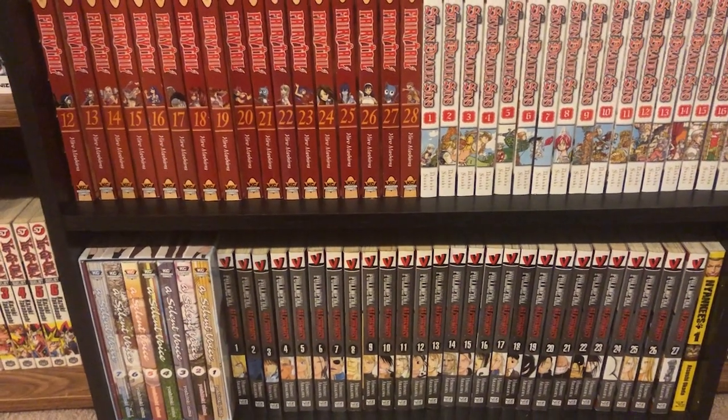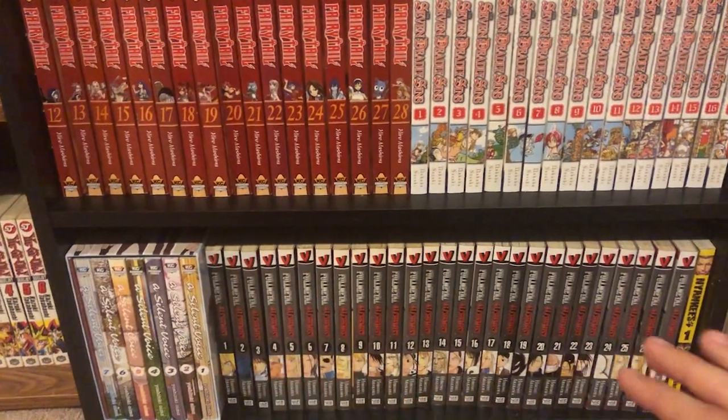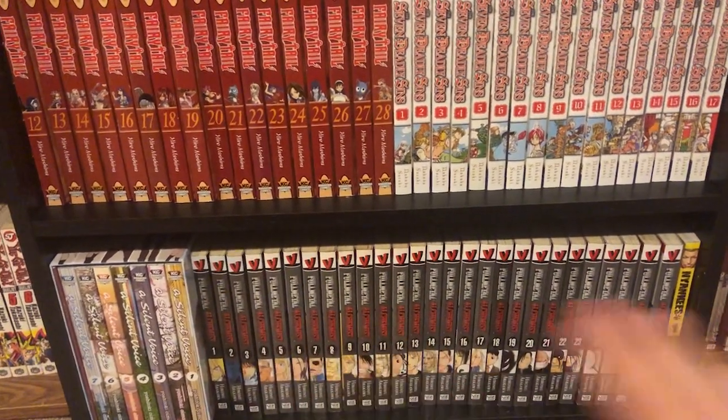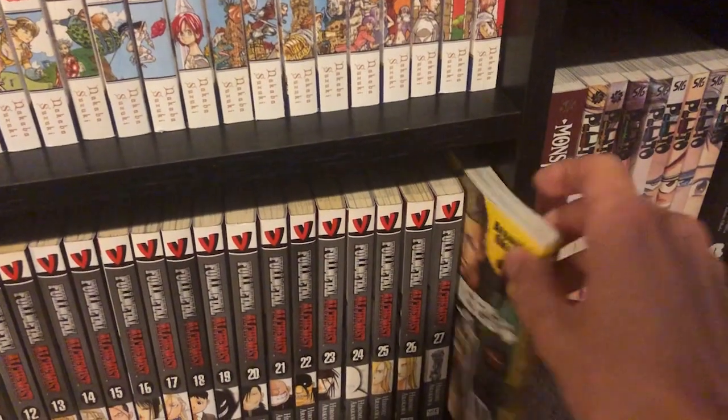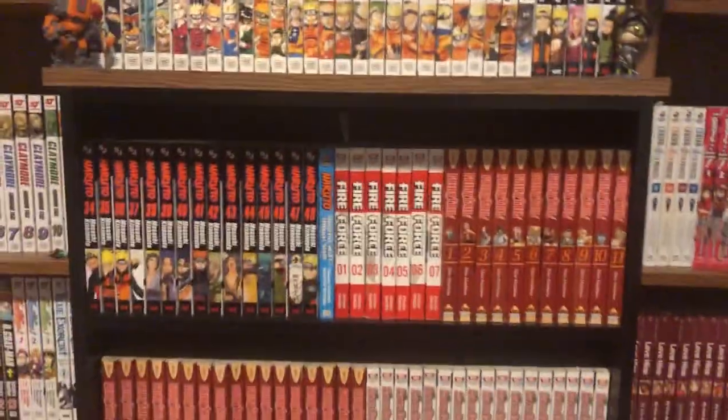I haven't finished this series yet, because for a long time I didn't have this end chunk down at the bottom, but now that I have the series in its entirety, I do plan on finishing it out. Down here we have another series, a single volume. Yeah, it's about a guy that's basically a cat. But anyways, enough of all that.